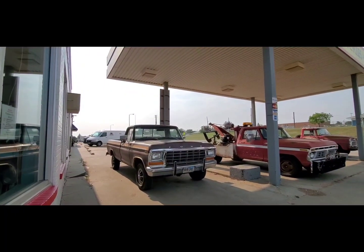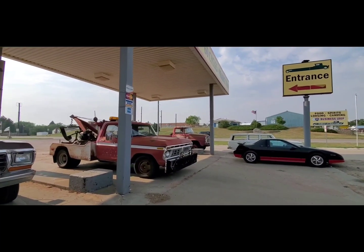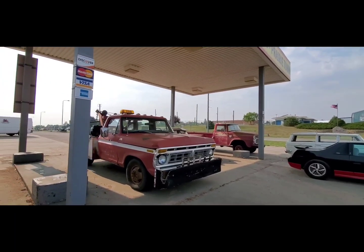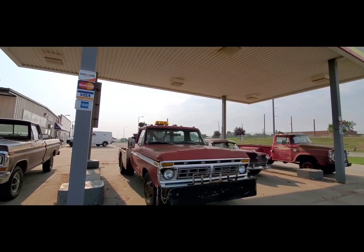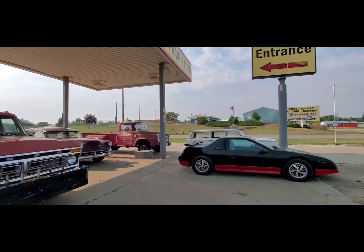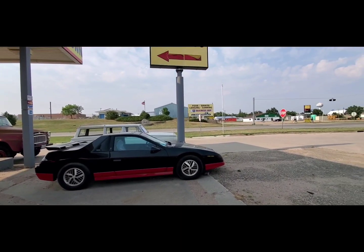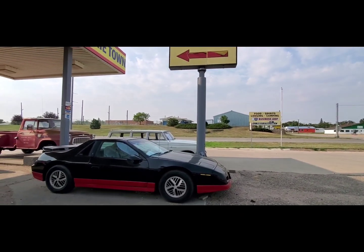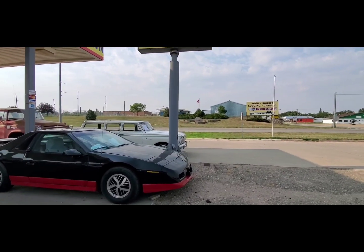Anyway, here's an old Ford truck, and here's another old Ford truck. The guy said I could take all the pictures inside I wanted. It definitely would be one heck of a video, that's for sure. You know, I love old cars. That's my thing. There's a lot of other stuff in there too, like glassware and a lot of other stuff.